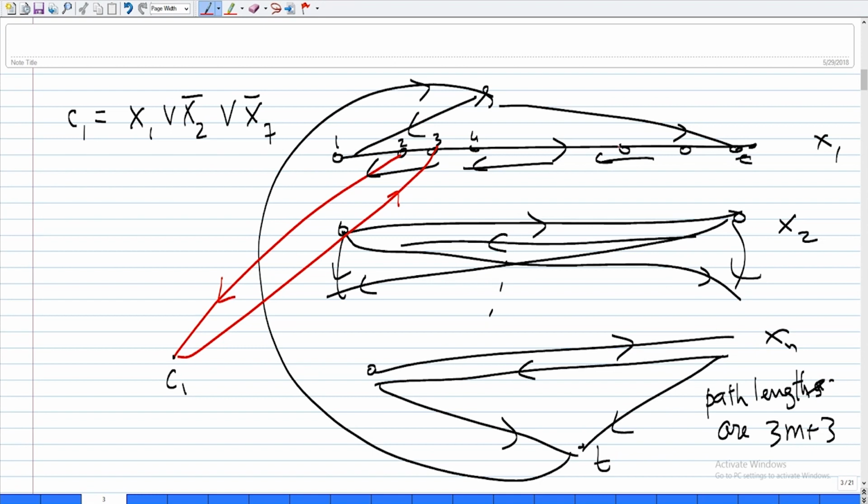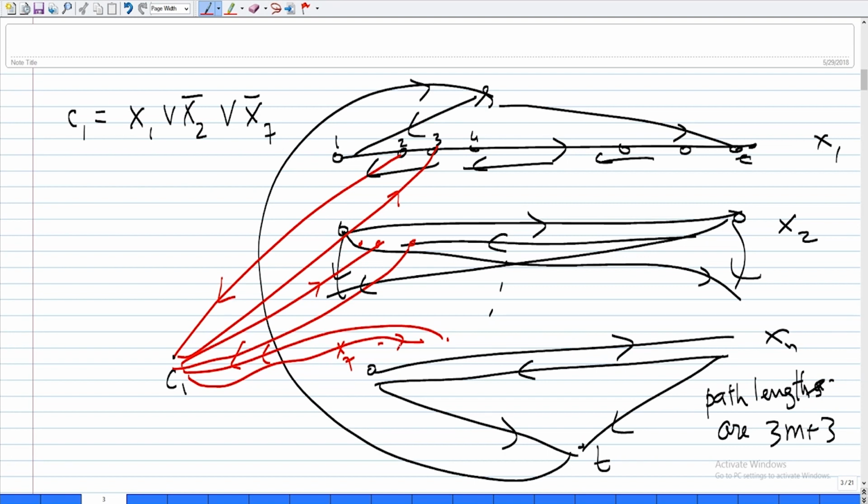Now, we are not done with C1 edges yet, because I might visit x2 and then pick C1. So, in this direction, it doesn't matter. Let's say here are these 3 vertices, and x2, since x2 is negative, I am going to draw edges like this for C1 again, because this block corresponds to clause C1. And then I go to my x7, since x7 is also negative, I will take my edges the same way. That is the end of construction for C1.